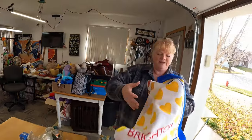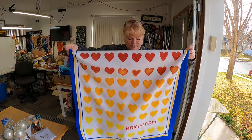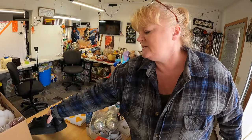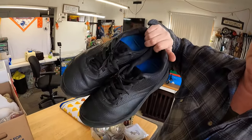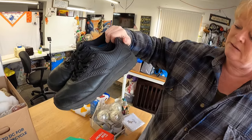Sorry. This is a Brighton Beach towel. Picked it up at a thrift store for $3. This I don't know what I paid. Paid $8. Pair of Brooks, got them at a thrift store for $8. And they sell for $40 to $50.